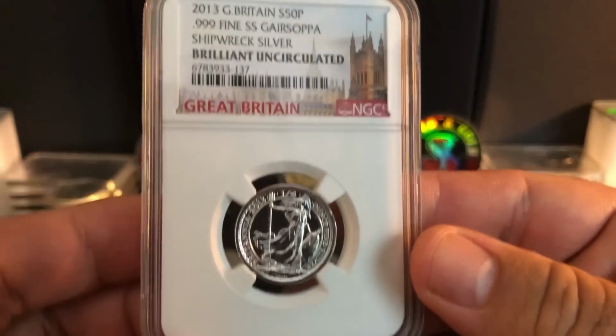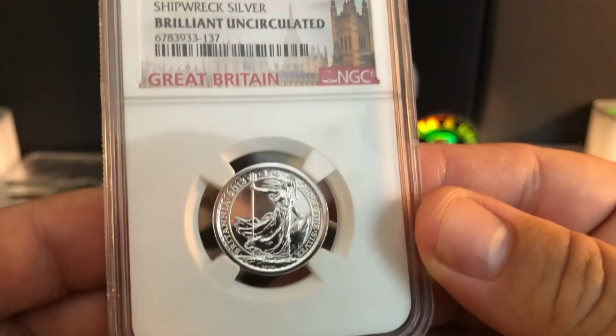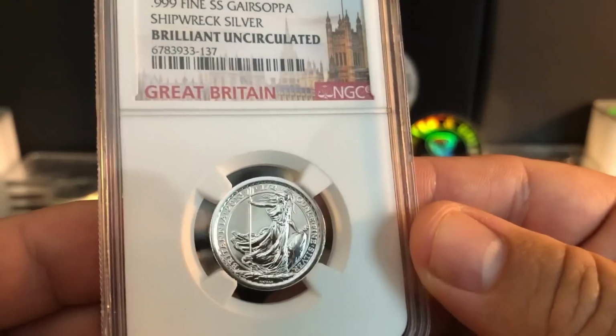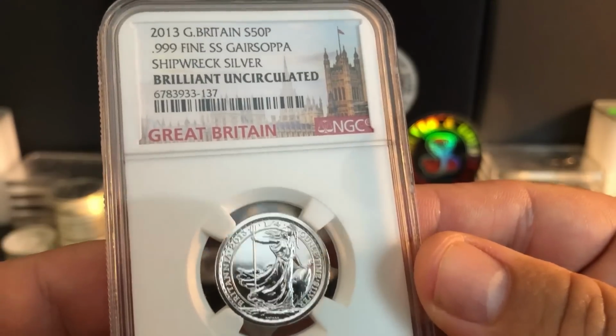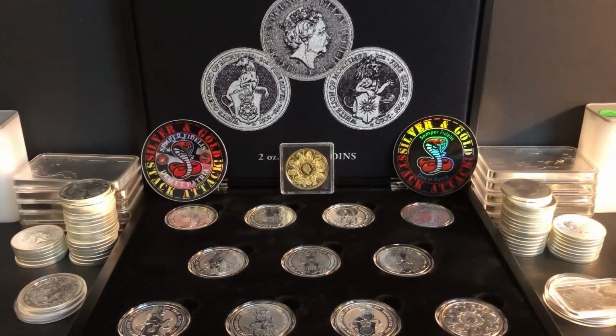And here's some Garasopa silver. This is recovered silver from the SS Garasopa. Looks pretty good. I don't see any problems on that one. So just because these aren't spotted up, don't assume that you can't get spots on your slabbed bullion.